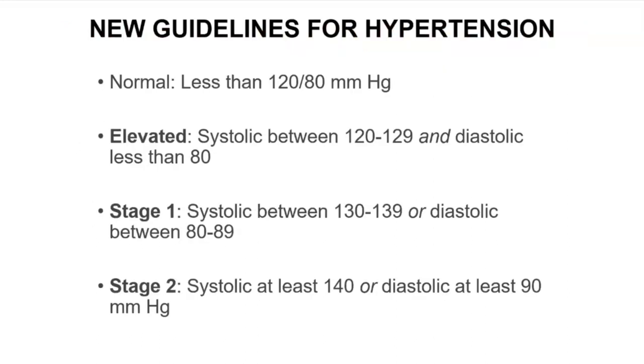So newer guidelines list normal healthy blood pressures as less than 120 over 80 millimeters of mercury, so that is systolic and diastolic pressures. Elevated blood pressures, that is pre-hypertensive levels, are systolic blood pressures between 120 and 129 millimeters of mercury, and diastolic is less than 80 millimeters of mercury. Stage 1 hypertension represents a systolic pressure between 130 and 139, or a diastolic between 80 and 89 millimeters of mercury. And stage 2 hypertension is a sustained systolic blood pressure of at least 140 millimeters of mercury, or a diastolic of at least 90 millimeters of mercury.